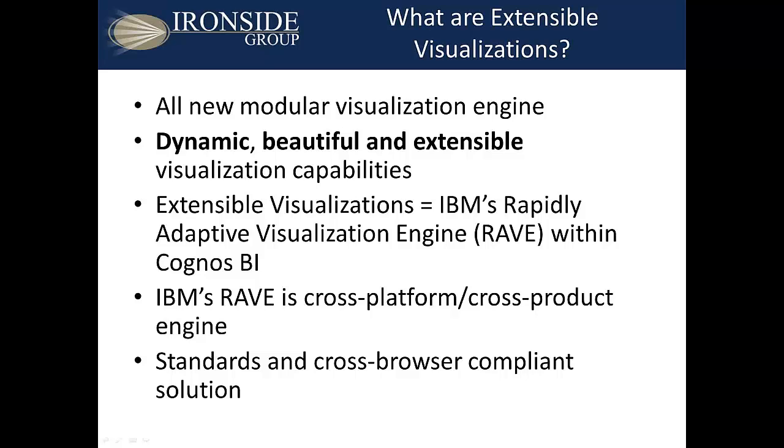It's worth mentioning that this is a fully standards compliant, cross-browser compliant capability. And we'll get into some more of those details. I know that HTML5 versus native apps is a hot button issue for a lot of people when we're talking about mobile, so we'll discuss some of those finer points a little bit later.